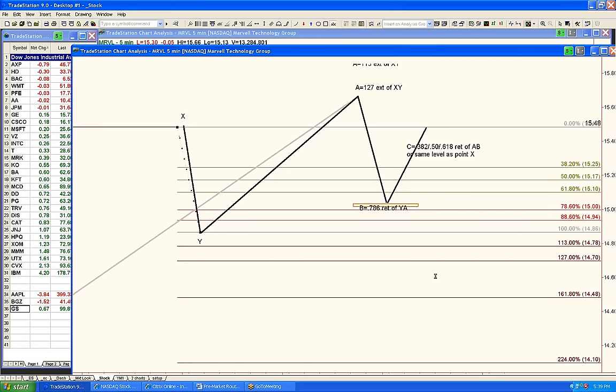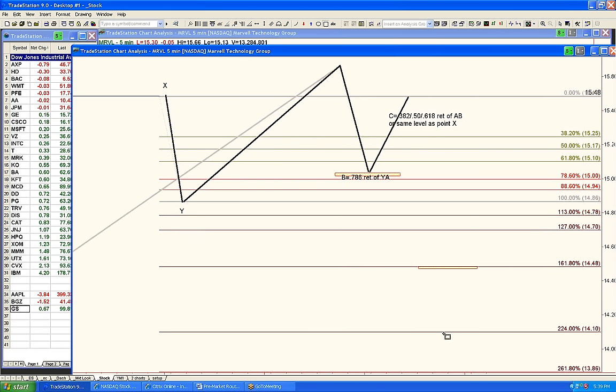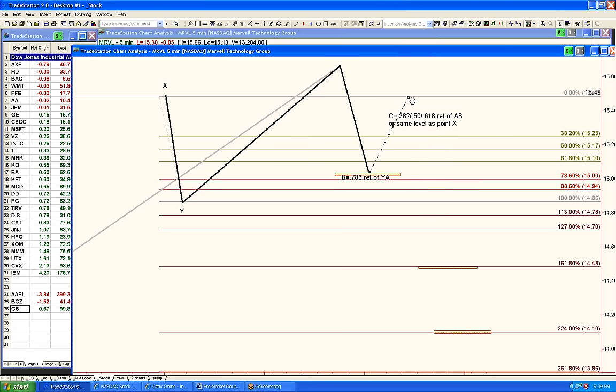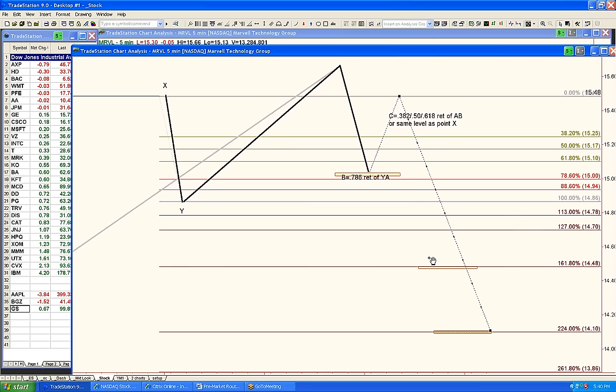From my Y to X leg, I would be looking at the 1618 or 224 extension. Okay, so I'm going to put dotted lines on here just to help you visualize the right side of the chart, and what I'm projecting here is I'm looking for price to come down into these ranges here.